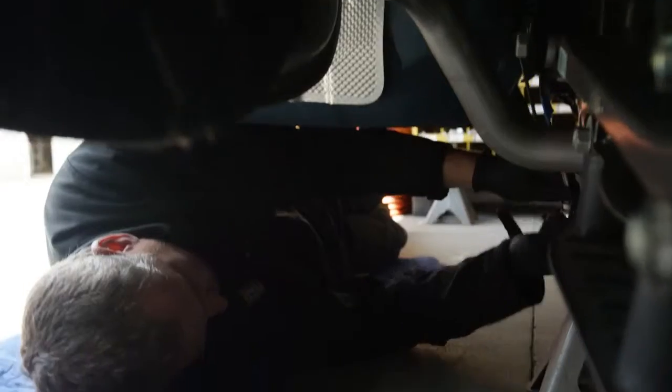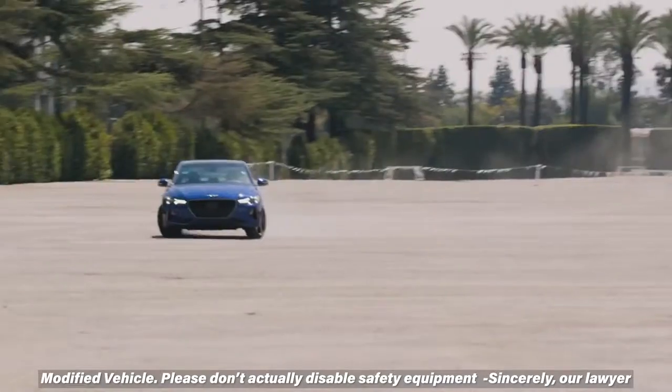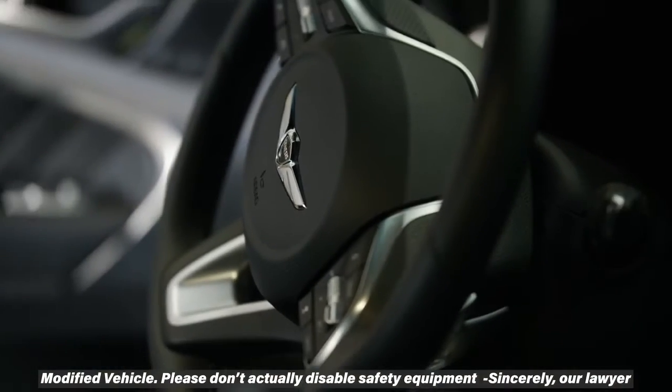ABS, gone. Traction control, turned it off. Stability control, out the window. Wheel speed sensors, bye Felicia, airbags, a negatory. So the car doesn't know exactly what's happening, so it can't activate the brakes to try to save itself.